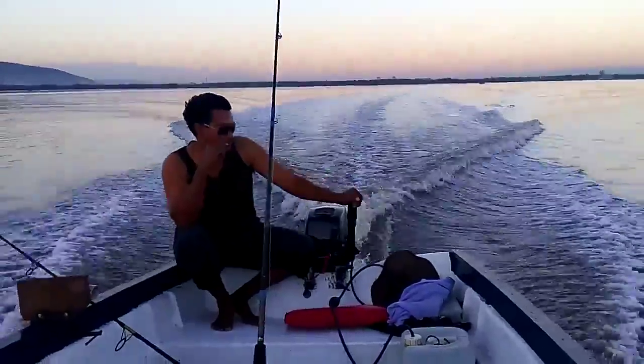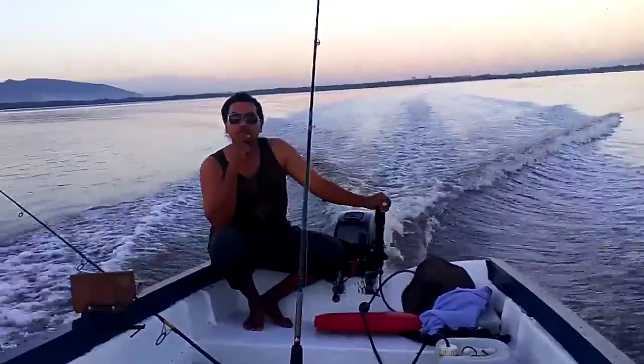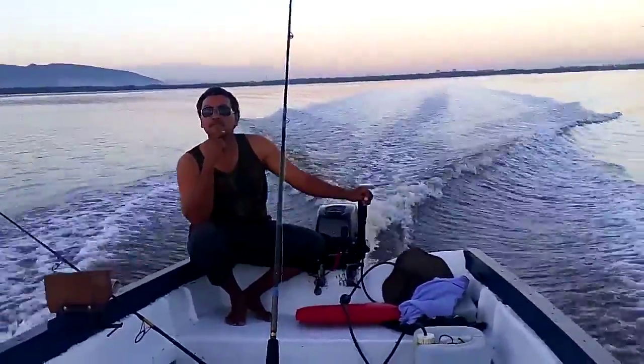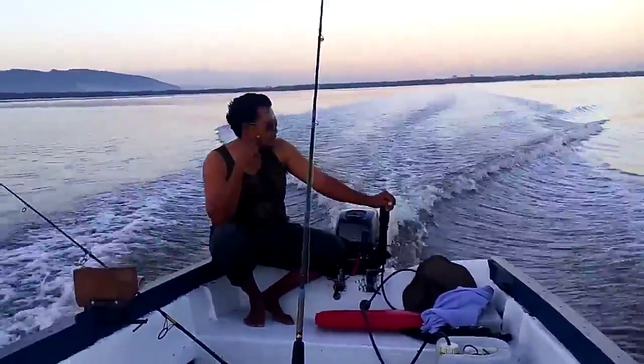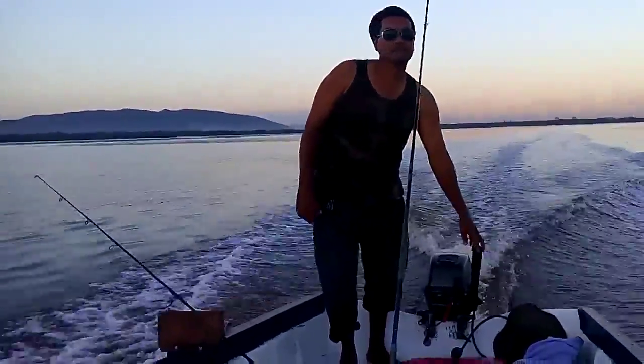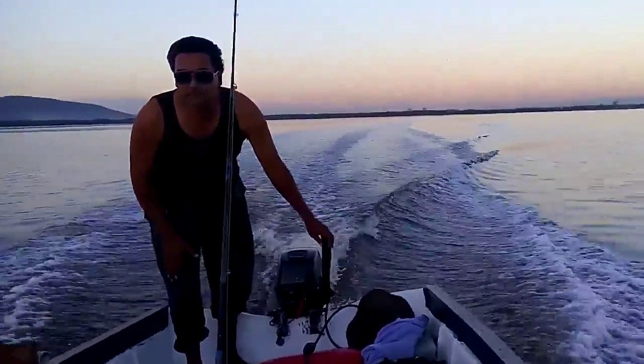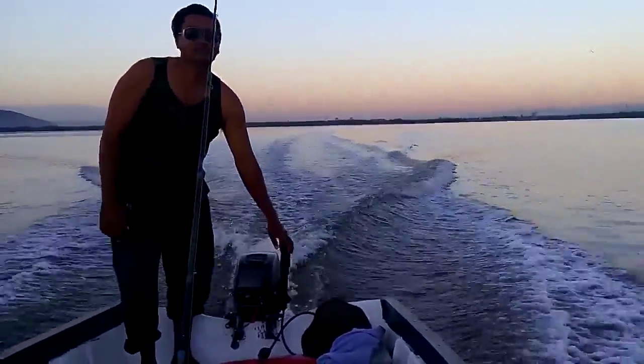Just leaving the harbour, where we dock the boat. That is the captain over there, the seafood man. Nice and cool Saturday morning.